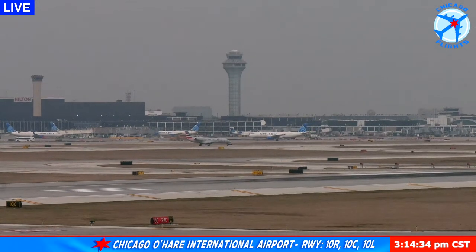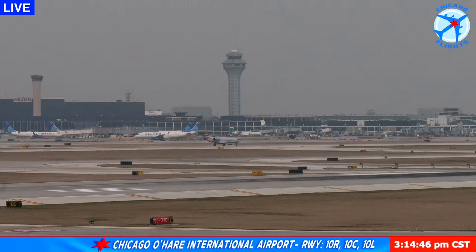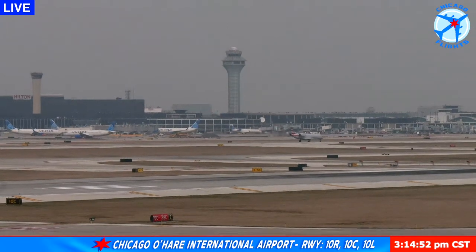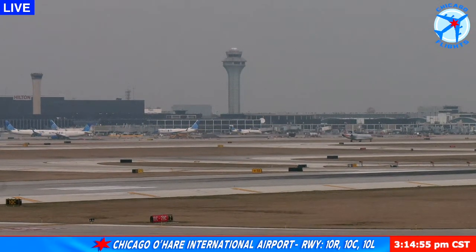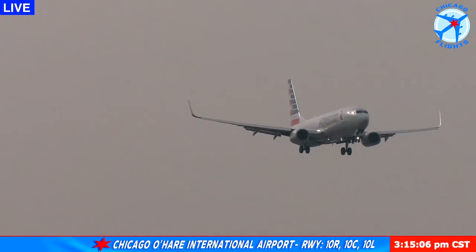125.0, United 1941. 5731, fly the runway heading. Fly runway heading, 5731. Wisconsin 6040, turn right heading 220. Right 220, Wisconsin 6040. Right, clear to land, runway 10 center. Left 070, American 2837.